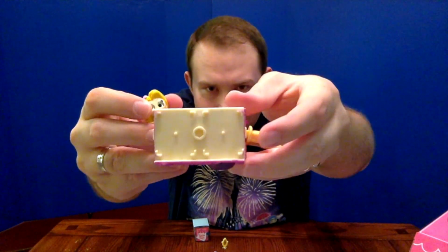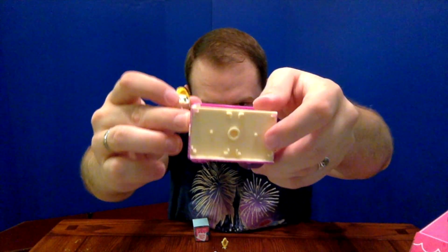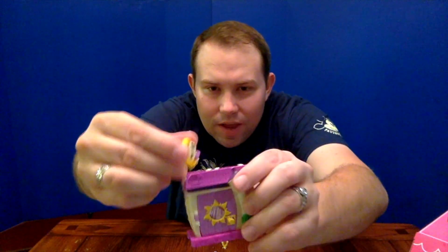There are also plugs on the top. So again, these can stack up on top of each other. So there's a hole in the bottom that would plug into that if you were stacking on another one. But you could also put some of your characters on the roof.